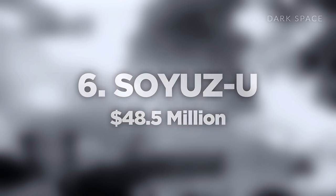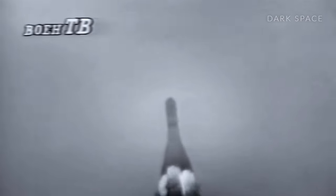Number 6, Soyuz U rocket. Cost of launch, $48.5 million. One of the workhorses of the Soviet Union's rocket arsenal, the failure of the Soyuz U Zenit 6U in May of 1982 is pinned on a failed ship that issued commands to shut down the engine in error. This command caused the rocket to plunge near its launch site approximately 28 seconds after liftoff and culminated in what is perhaps one of history's more spectacular rocket launch failures.